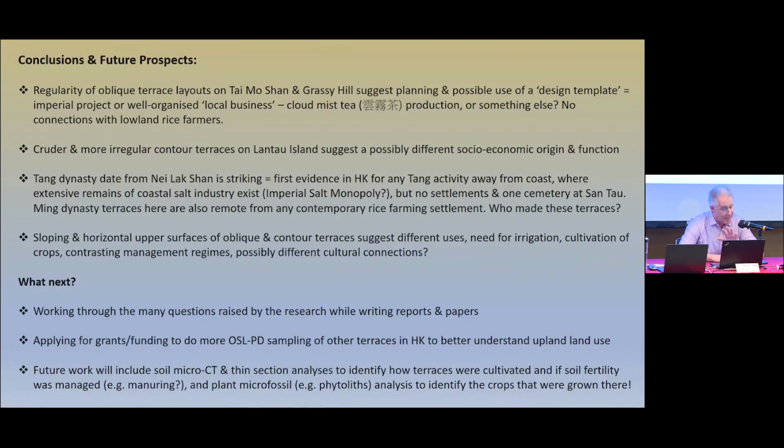Around the coast of Hong Kong in this period, we have extremely extensive remains of a coastal salt industry. Lots of stoves on storm beaches behind the sandy bays all the way around Hong Kong's coast, in particular around Lantau Island. Every storm beach behind a sandy bay, we find these salt stoves. And this is historically related to the imperial salt monopoly, which supposedly was controlling a local indigenous population who were working, producing the salt under control of the imperial salt monopoly.